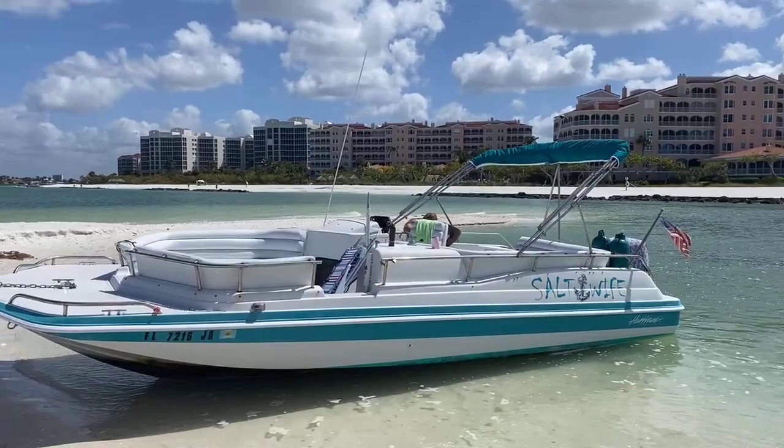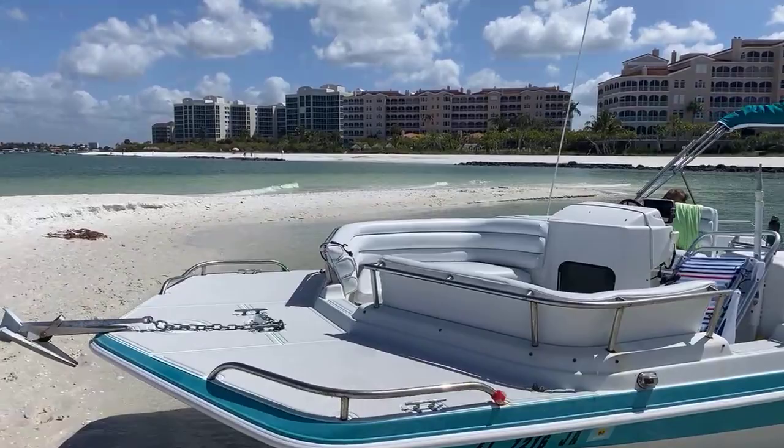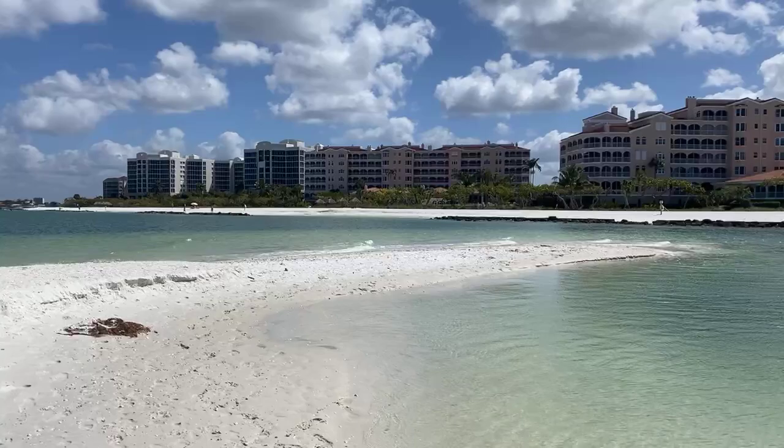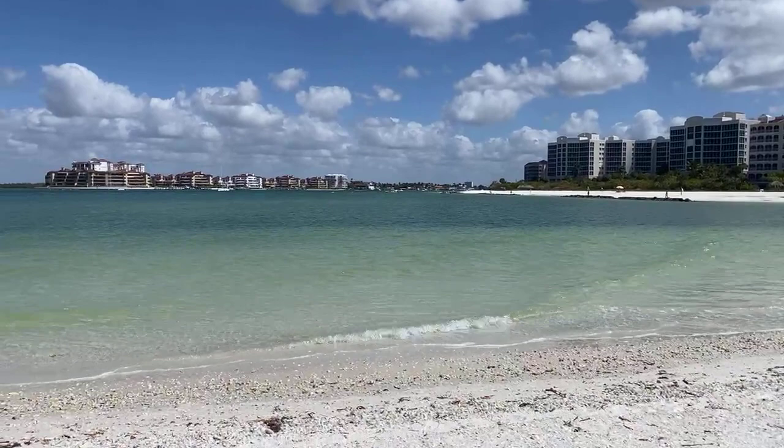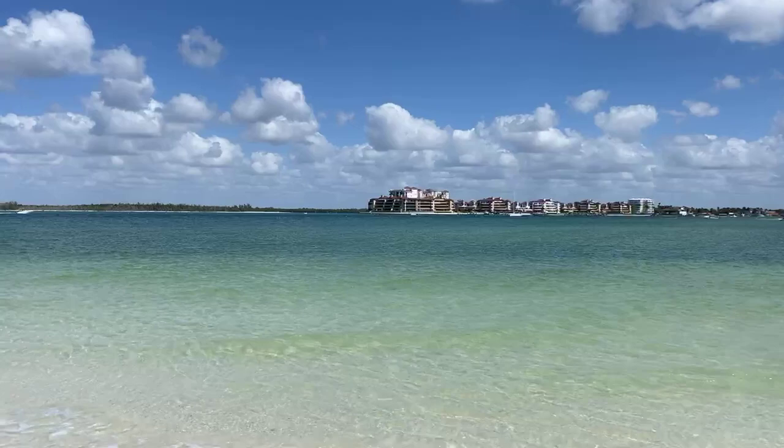Breezy out here. Hideaway Beach in the background. Hideaway Beach on Marco Island there. Isles of Capri as I pan to the left. We're going to get out on the Gulf side here, the Gulf side of the island. We'll just walk the shoreline.